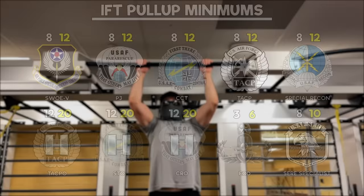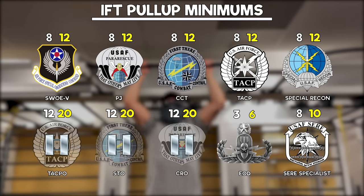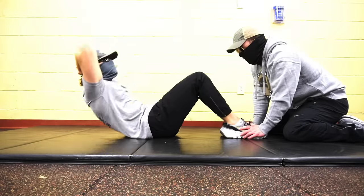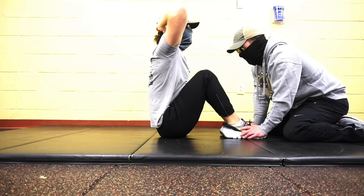Thanks, Stu. On screen now are the minimums for each respective community for you to pass this event. The yellow number is the recommended score that you should be shooting for. After a 2-minute rest, you're going to move on to sit-ups. EOD does not perform this event for the IFT. You'll have 2 minutes to perform as many proper sit-ups as possible.